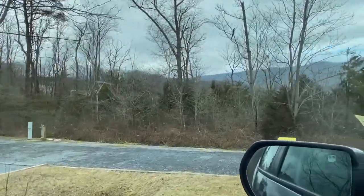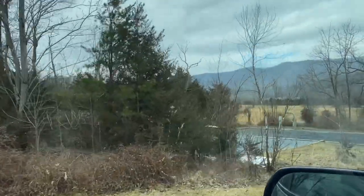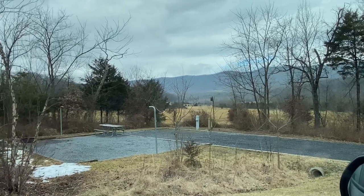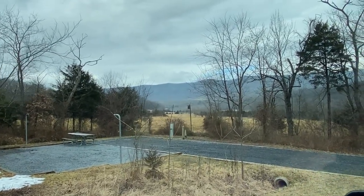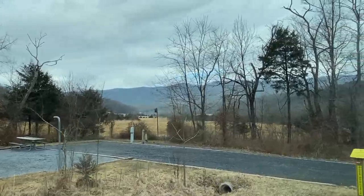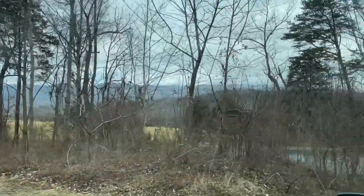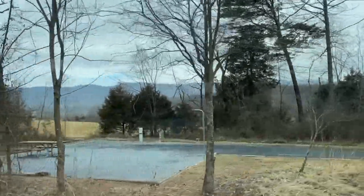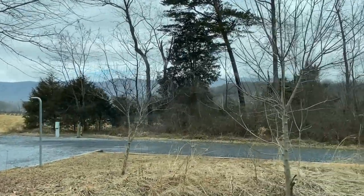And as you come down and around here, you can see that could be your view. Isn't that spectacular? That's the Shenandoah Mountains that you're looking at. But these all on this side of the campground face the mountains, and you have easy access to a trail, which I believe is the horse trail out there, and could walk down to the river and take a nice walk in the morning if you wanted to.